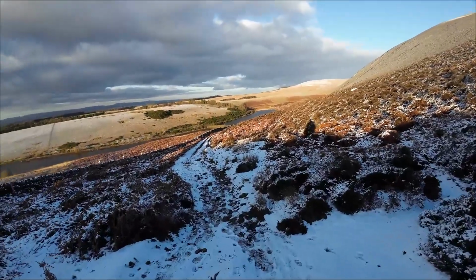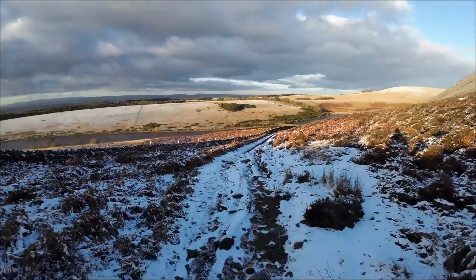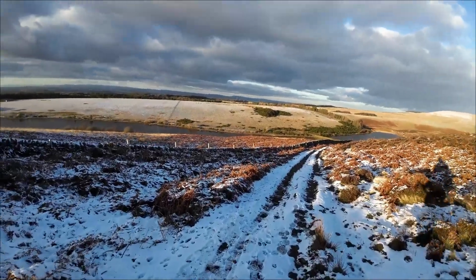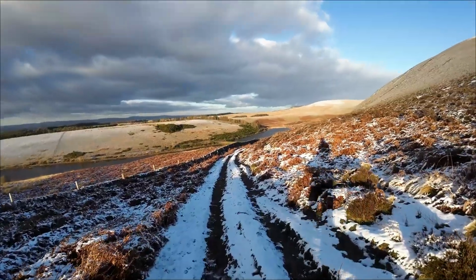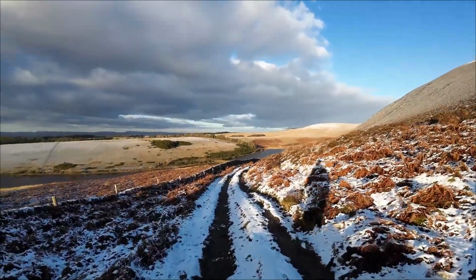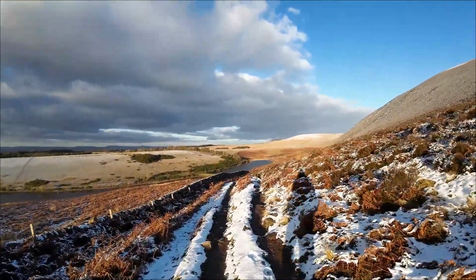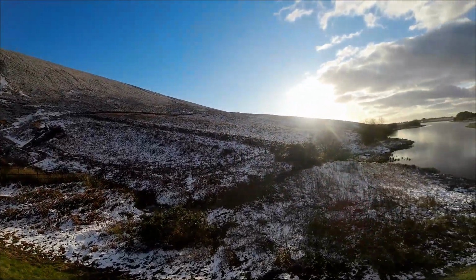The last section was really tricky, very muddy, very rutted, and I wouldn't recommend it for mountain biking, but I can see that there's tracks here, so it looks like somebody thinks it is. Well done to them if they managed it. The sun's gone down now, the colours are coming out, absolutely beautiful. That's the way I just came over the hill there, or round the hill.